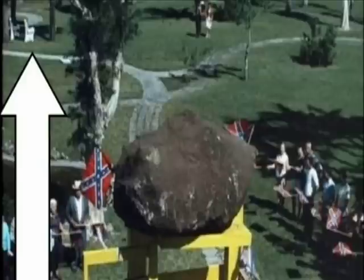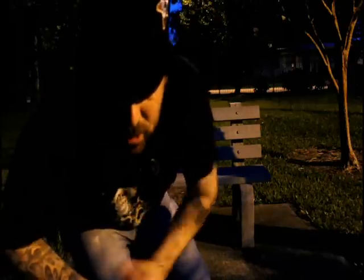Now, if you look straight ahead back there, you're gonna see a bench. That bench, all the way over there, is actually in the movie, in this screenshot I'm gonna show you now. I'm actually going to sit in the bench used in 2000 Maniacs. You ready for this?